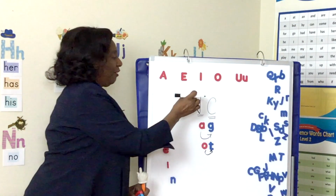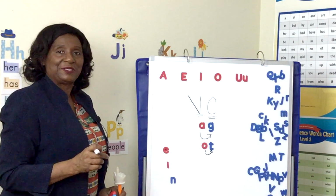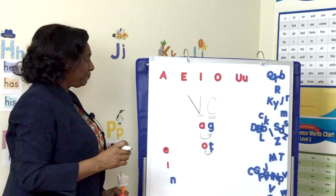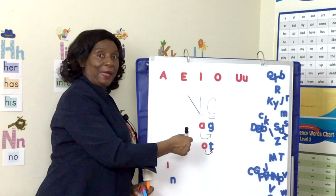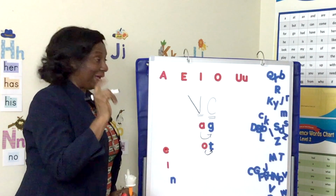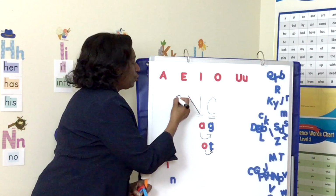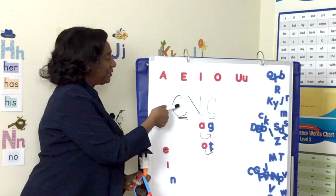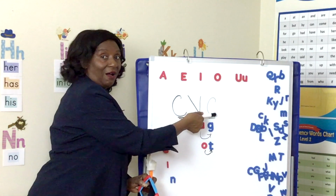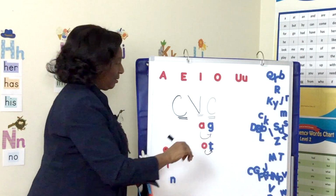So, vowel consonant words are the first words that they will learn. And later on, you're going to find out about word families. Now, here's the thing. Now, you move it now to CVC words. Consonant, vowel consonant word. So we have ag.